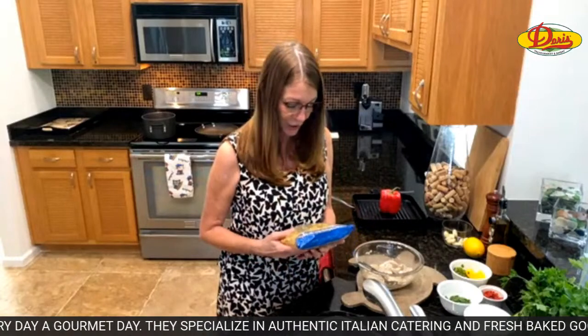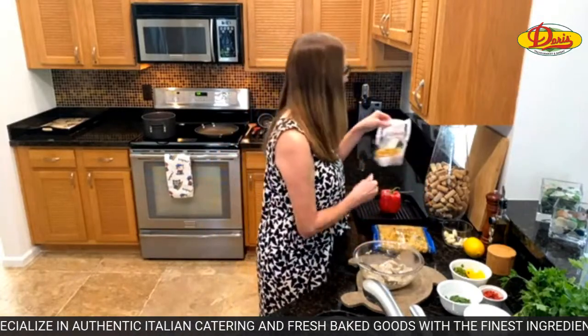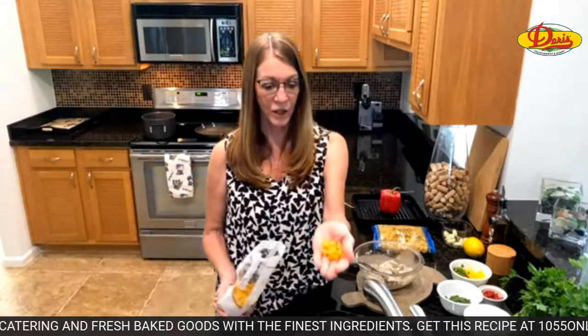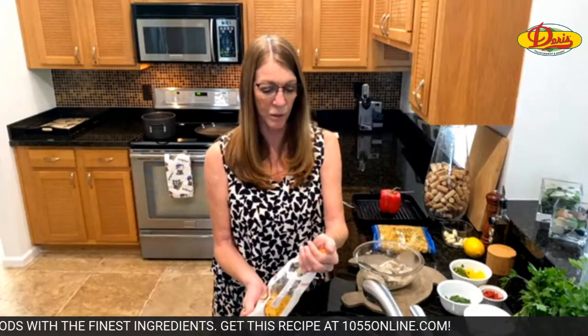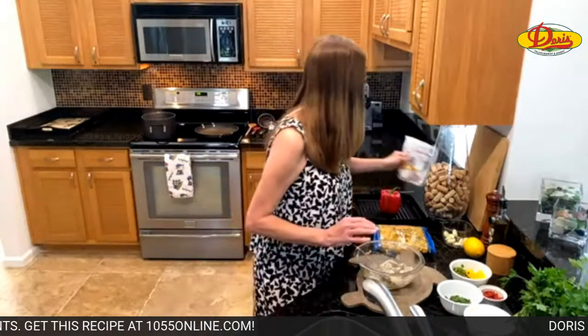I like the little shells though, and I took the medium shells today. Last time I made this dish, I used really small shells, but I decided to mix it up today. It really doesn't matter. Just don't use those jumbo shells for this dish. The jumbo shells are for stuffing, and this isn't a dish that you stuff, Curtis.